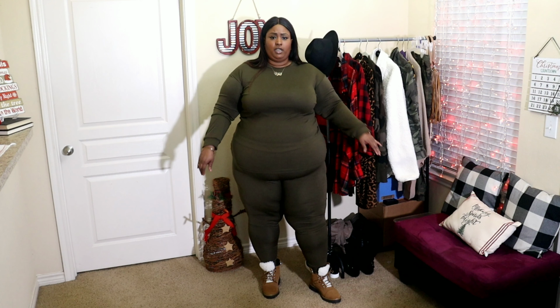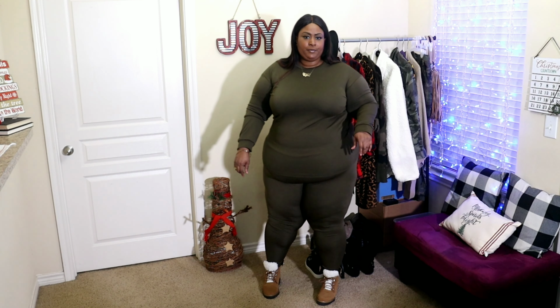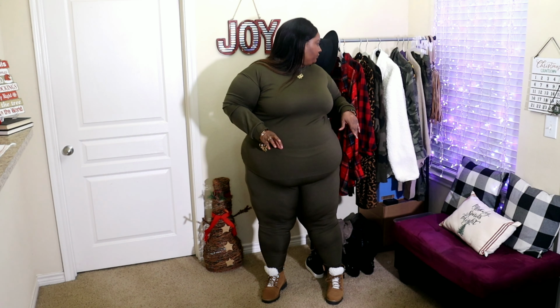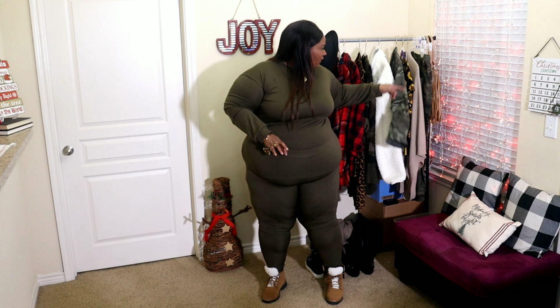It fits the exact same way. I don't know, maybe the dark color, it feels a little bit more comfortable than the last one. I'm not exactly sure, but I really like this. I probably will pair it with a denim jacket or something because it's warm, but if it was a real, real cold day, I would need something to go over my arms. Or I have my camo jacket.